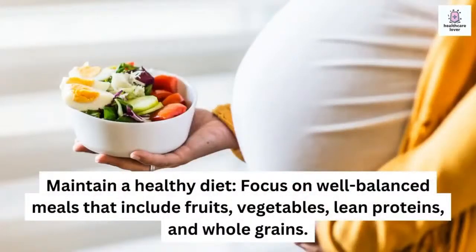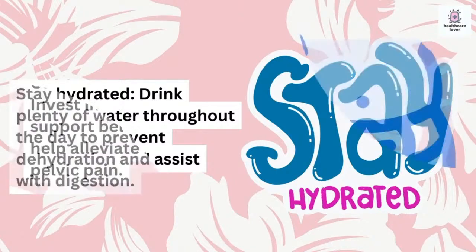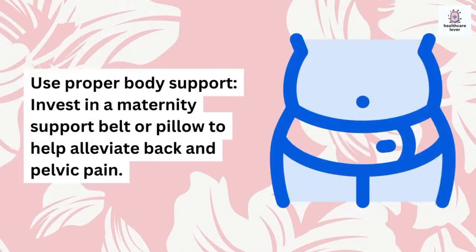Maintain a healthy diet. Focus on well-balanced meals that include fruits, vegetables, lean proteins, and whole grains. Stay hydrated. Drink plenty of water throughout the day to prevent dehydration and assist with digestion. Use proper body support. Invest in a maternity support belt or pillow to help alleviate back and pelvic pain.